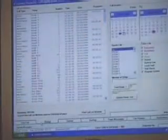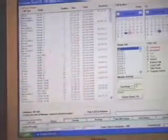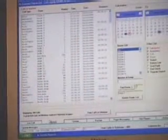All the history from every single call that's ever made on the Nursecall system is logged, and it will tell you the type of call that was made, the room number that it came from, the time and the date. It will also tell you how fast the response time was to a call, getting a member of staff to the room to press the reset button.